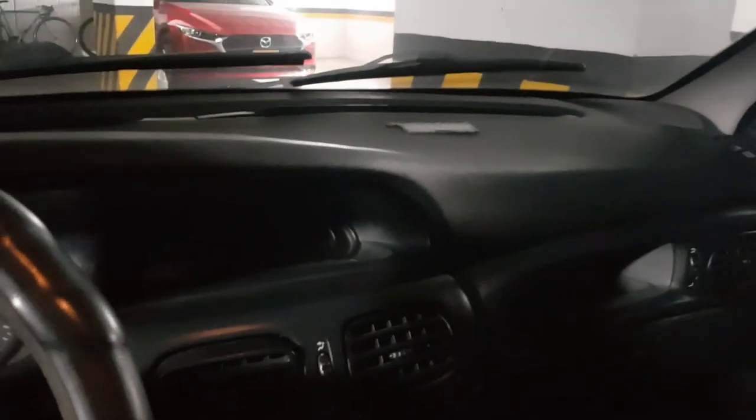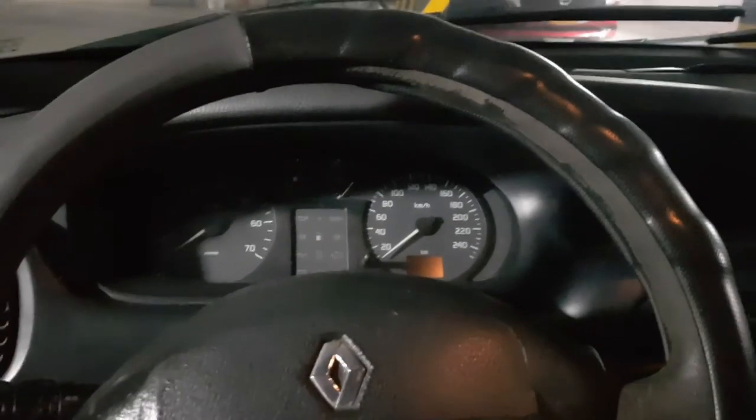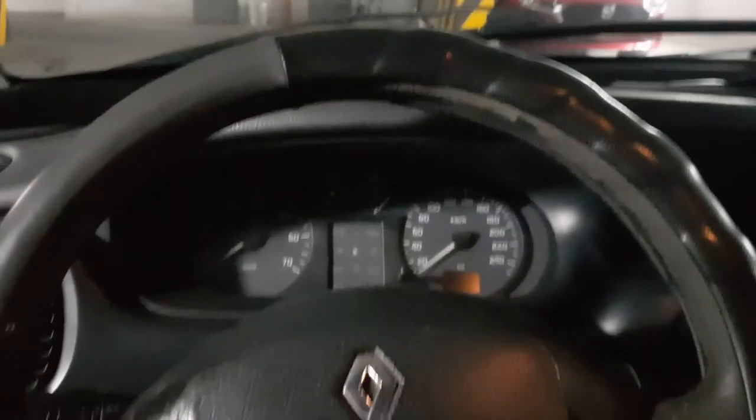But it is now my car. We'll get it cleaned up and have some Grand Columbia adventures.